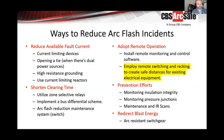You can monitor pressure junctions and do infrared scanning. You can redirect blast energy with things like arc resistant switchgear, and newer this past couple of years is arc sequencing switchgear. So there's a lot of solutions out there.